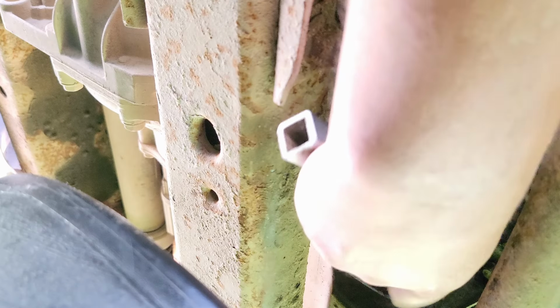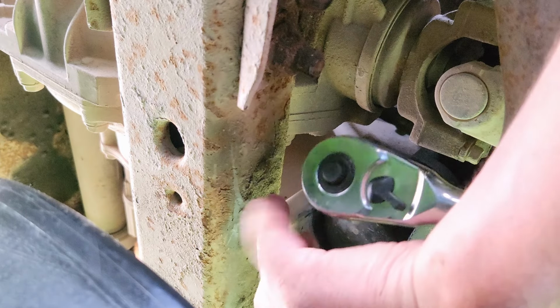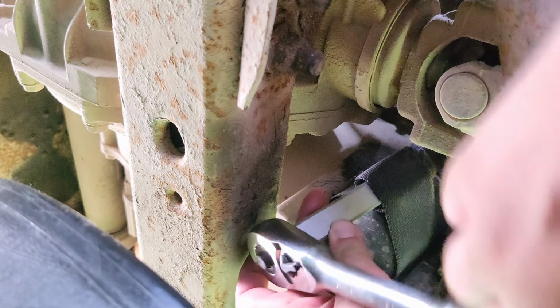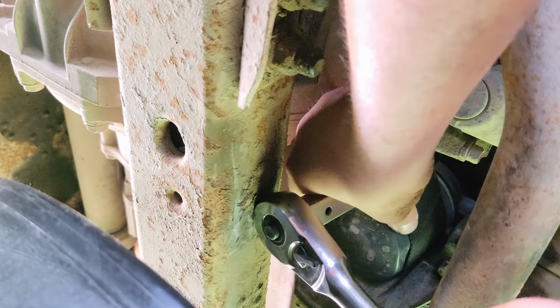You gotta put the cloth around the filter, give it a counterclockwise twist, and then pretend it's not going to fall off. No, I can't. The problem is I can't get my other arm down here. Oh, my arm. Oh, that's hot. That's hot. Why is the exhaust cold, but everything else is hot? There we go. We got it.